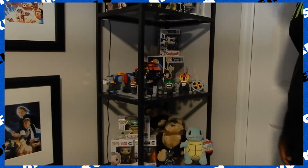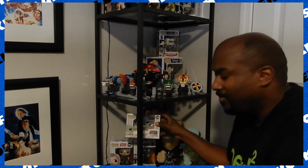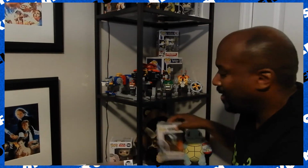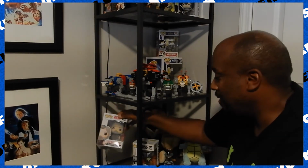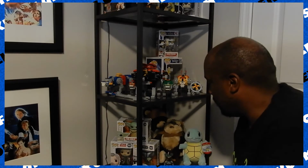this side. I've got a few more figures here, some pop vinyls. You've seen The Child. I think I showed it once or twice on a video before. I just got this one the other day, which is the one with Mando holding him and flying. So those are pretty cool. And then I have a Luke Skywalker from The Last Jedi, which is probably one of my favorite movies, or it is my favorite movie of the new trilogy. And so I'm glad I got those over here.